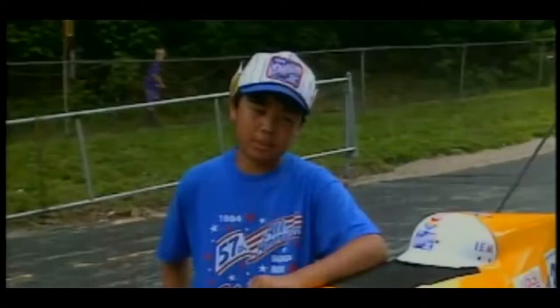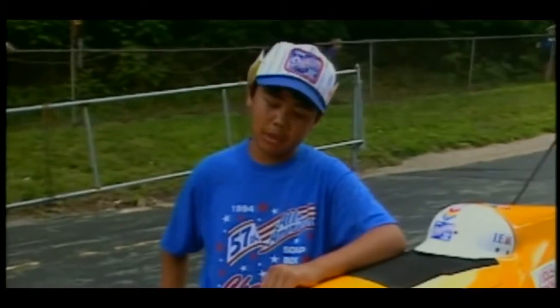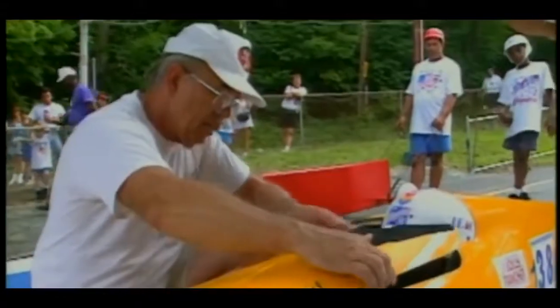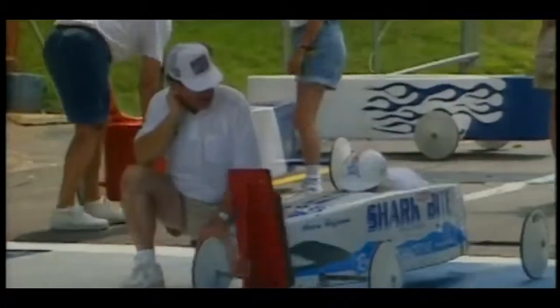A soapbox derby is a car without any motors or anything, just gravity, momentum, and aerodynamics also has a big part to do with it. How does this come down? Just like that? Or just straight down? Hold on, can I check my brake now? There he goes, David.